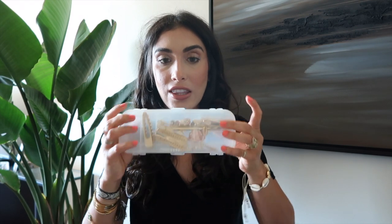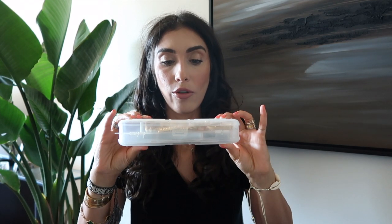But yeah, I just think this is a really easy way to travel with all your hair accessories. They're all in one place. They're safe and secure. I leave this part like this all the time. This is the part that changes.